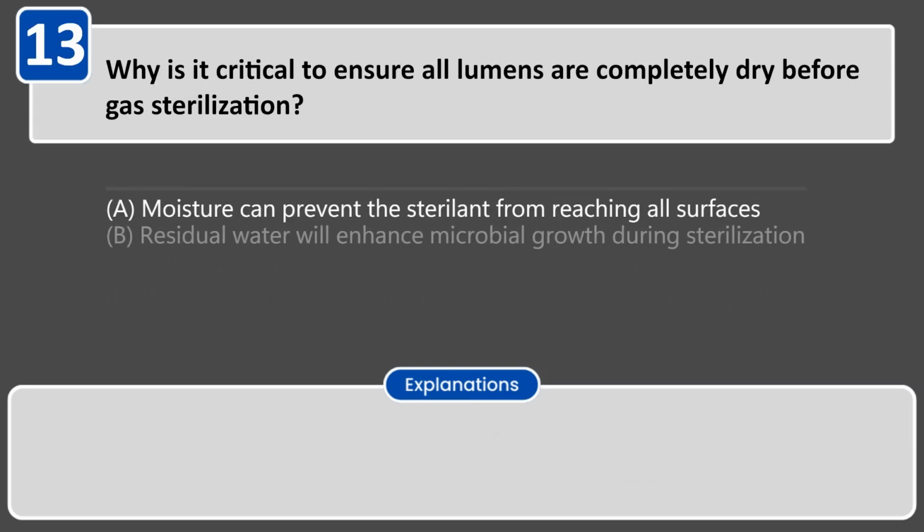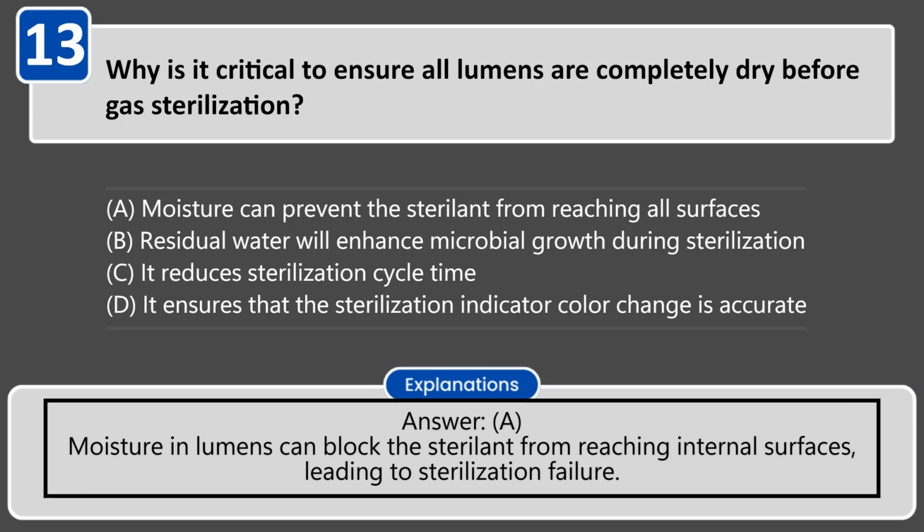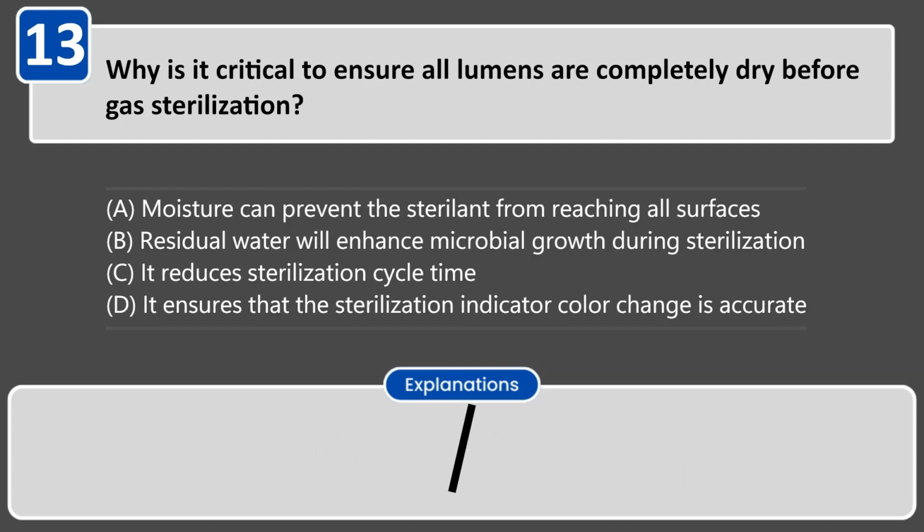Why is it critical to ensure all lumens are completely dry before gas sterilization? A. Moisture can prevent the sterilant from reaching all surfaces. B. Residual water will enhance microbial growth during sterilization. C. It reduces sterilization cycle time. D. It ensures that the sterilization indicator color change is accurate. Answer A. Moisture in lumens can block the sterilant from reaching internal surfaces, leading to sterilization failure.